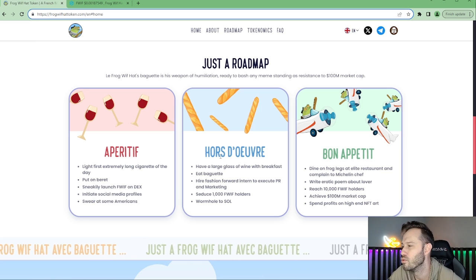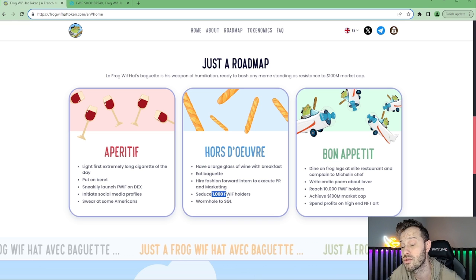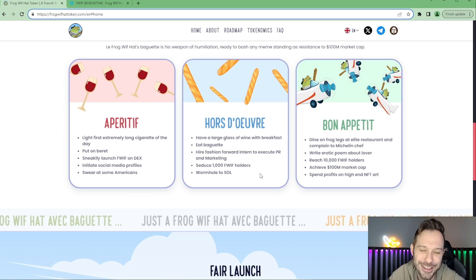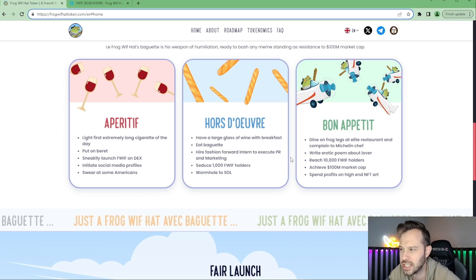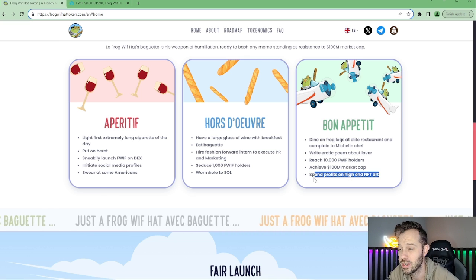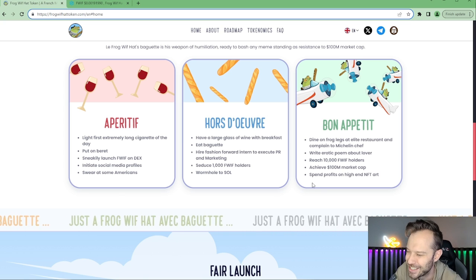The second stage of their roadmap: large glass of wine. All right, eat that baguette. You've got some PR and marketing execs coming in, and then 1,000 holders. They're already above 300 holders just in the first few hours of trading. Finally, wormholing over to Solana at that point in time. And I know they could pick up a lot of liquidity on the Solana network, as many meme coins are performing phenomenally on Solana. Finally, Bon Appetit, hitting 10,000 Frog Wif Hat holders, going for that $100 million market cap. And then, what is this, man? Spending profits on high-end NFT art? Well, that does sound like something the French frog would do, doesn't it? Yeah, I don't know. Maybe you guys can think of something better to spend your profits on.